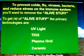To prevent colds, flu, viruses, bacteria, and reduce stress on the immune system, you'll want to remove the alive stuff. And to get rid of the alive stuff, the primary technologies are UV light, TiO2, plasma grid, and ceramic.